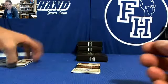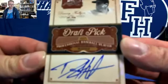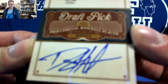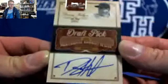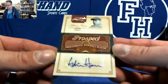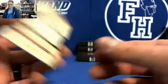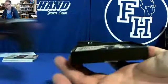Got a nice one here on the card. The Seattle Mariners, Danny Hultzen. It's a marathon. Won't focus. There we go. Number 249, second hit of the box for TK6970 and the Mariners. And Adrian Houser for the Astros and TCB 420 to 299. Did not get the Mike Trout base.